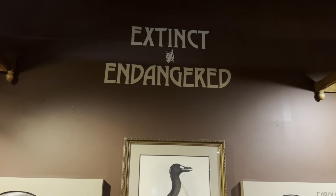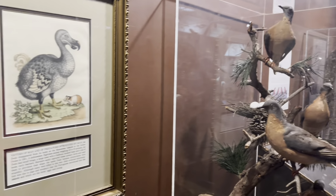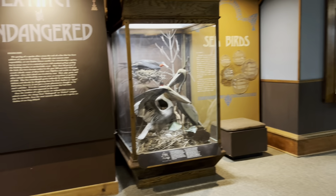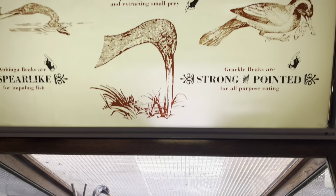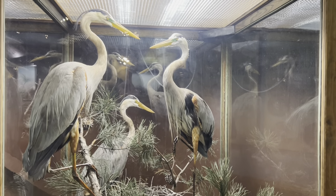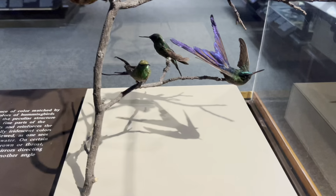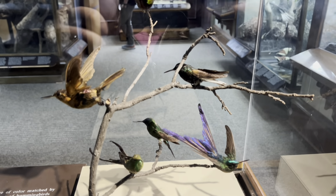This exhibit hall contains endangered and extinct birds such as the passenger pigeon, the ivory-billed woodpecker, and the Carolina parakeet. The Rieger Memorial is one of the most fascinating halls in the museum, where you can find yourself strolling for hours through all the many different displays and learning and seeing about so many different types of birds that are extinct and local to the area in this most complete collection.